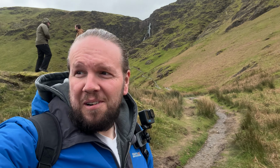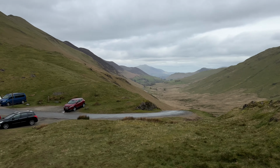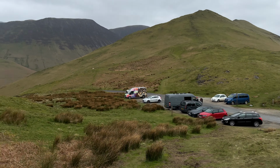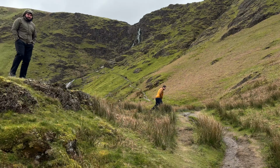Right, we're just on our way to Buttermere and we've stopped at this little waterfall. The drive up this road had a few sketchy points. Look at that road. But we're here now, parked up. That van is cool. And we're just going to explore this little bit of landscape.